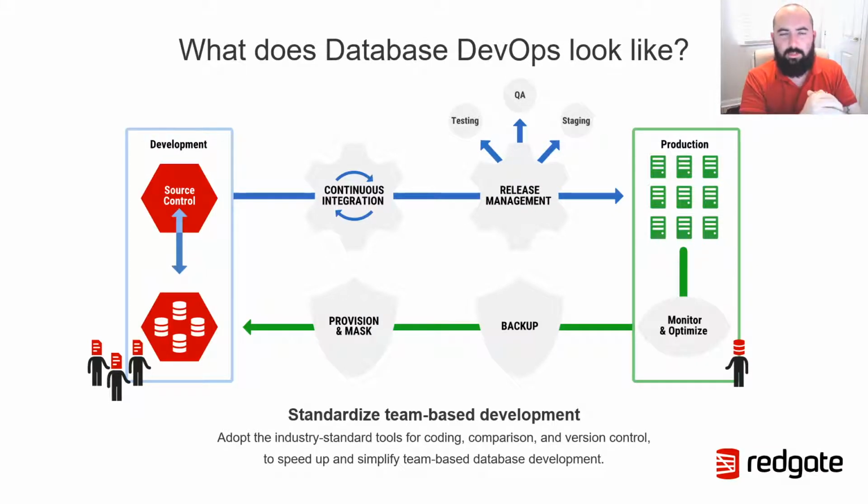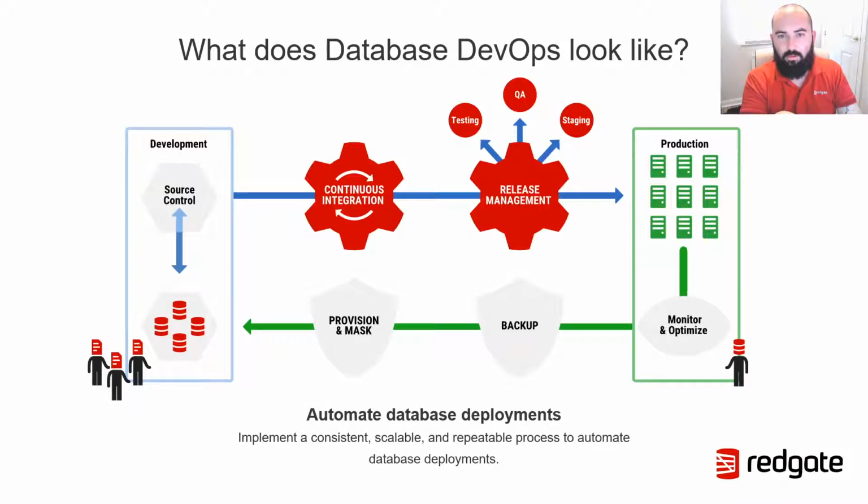So stage one, or stage two, is very focused on taking away the initial manual steps and making sure we've got that basis. We've taken the database and we brought that into source control. As said, I'm not going to focus on that too much today. What I want to focus on is CI and CD, so automating the database deployments.